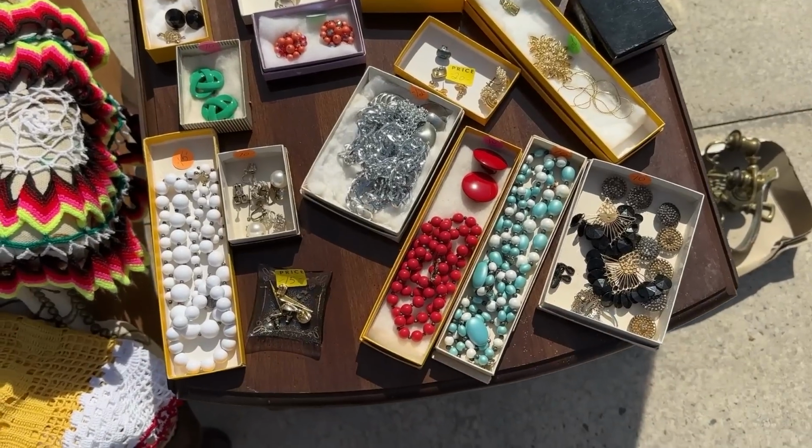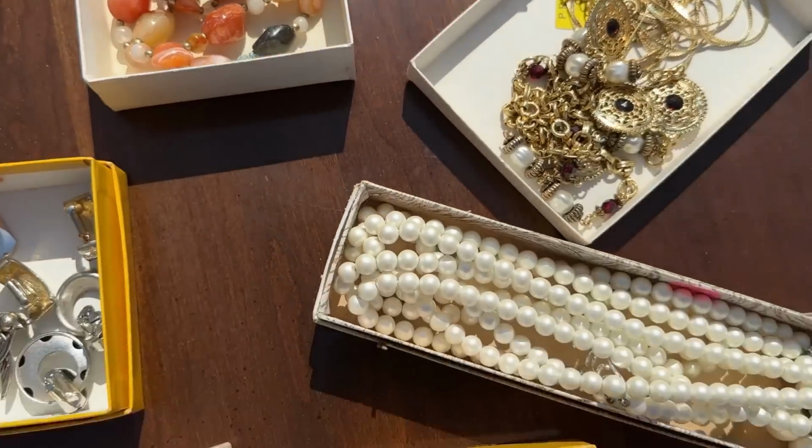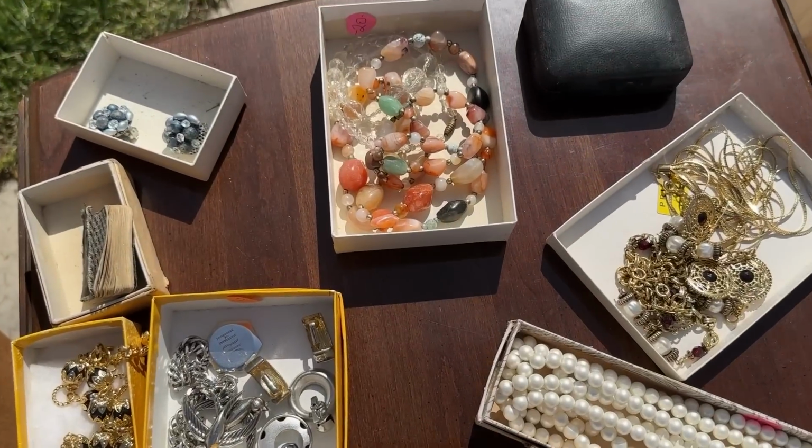Wow, very, very pricey on the jewelry. Look at this, $10, $15, $35, 20 bucks. I mean, come on. Those are not garage sale prices, that's for sure. So we'll definitely be passing on this.